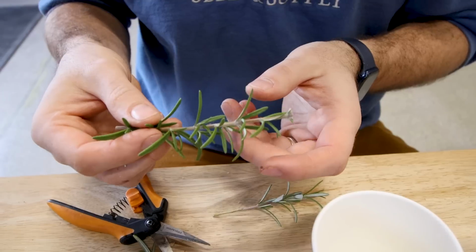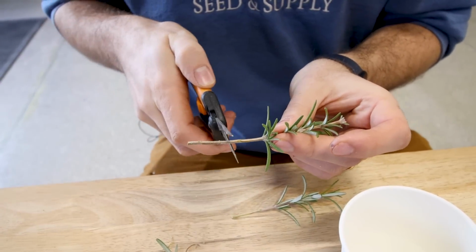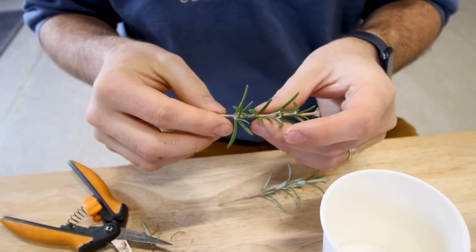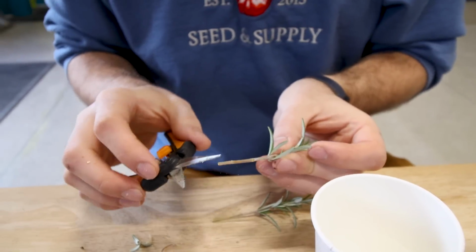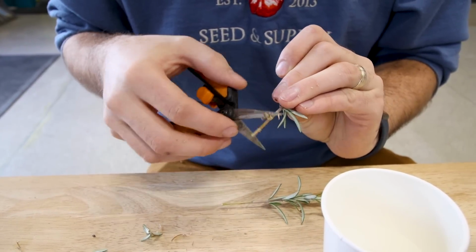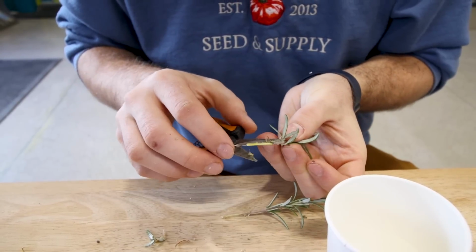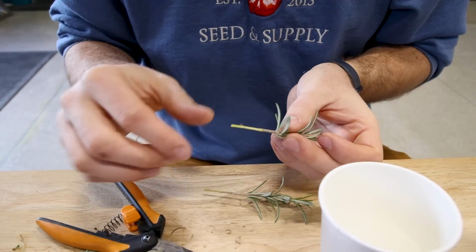So let's get prepping. All right, so here's our cutting, and all we're going to do is remove some leaves, cut it to size, and what we want is at least one leaf node. That's where the roots are going to form, right? We're going to take the blade of our pruners and just shave off that outer skin, expose that nice green cambium layer. That's what we're looking for.